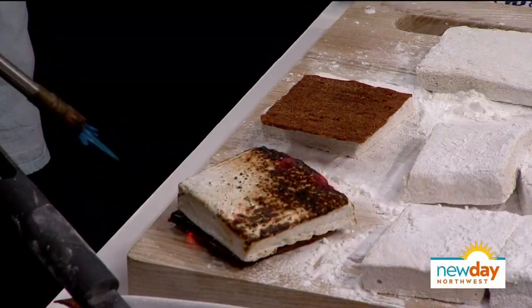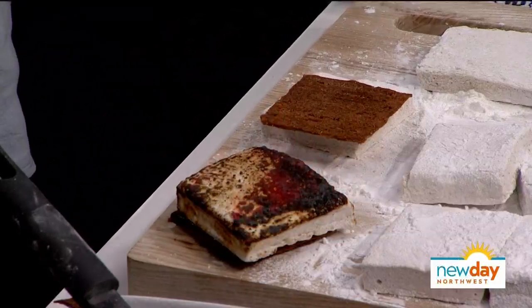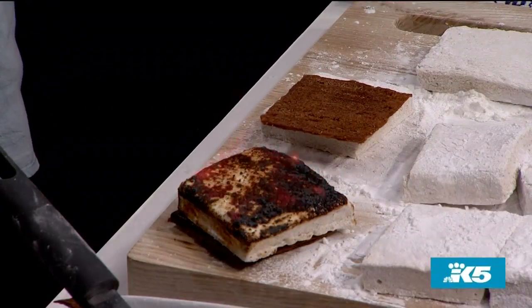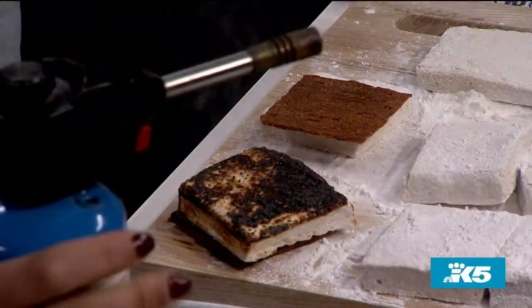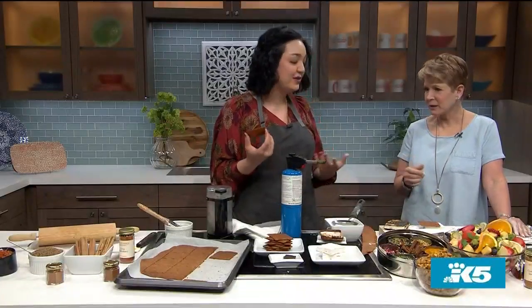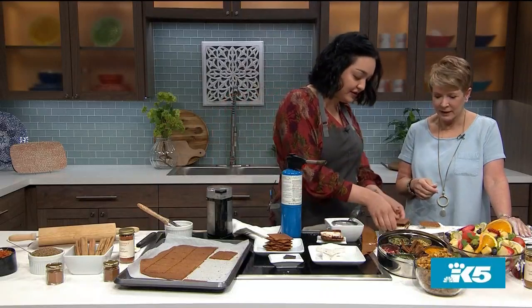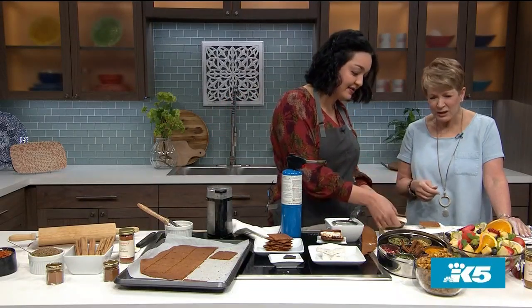That is so cool. And where do we get a really good blaster like that? I got this at Ace Hardware. Okay. You go to Home Depot, any hardware store. Yeah. Okay, easy as that. And then there you are. And bite in. Looks delicious.